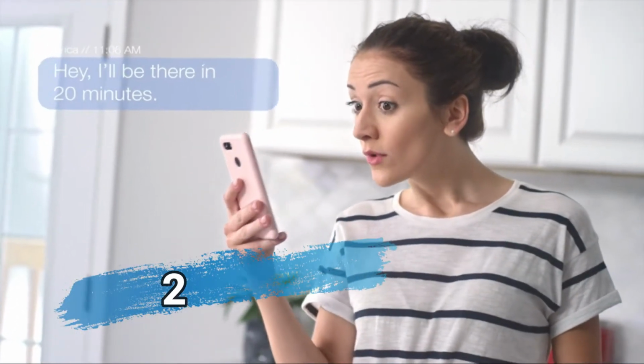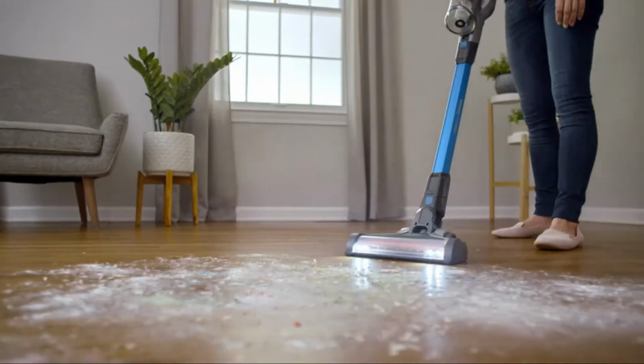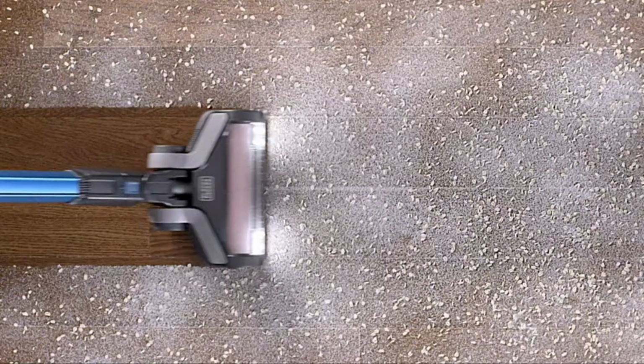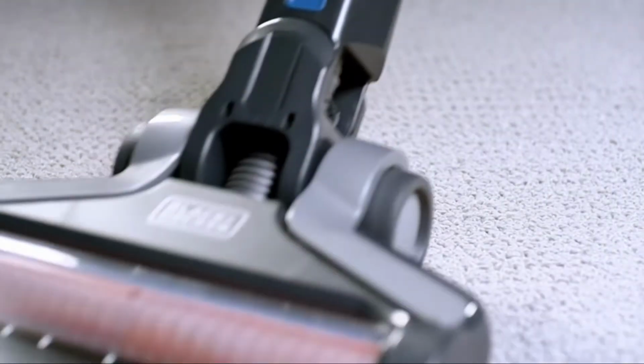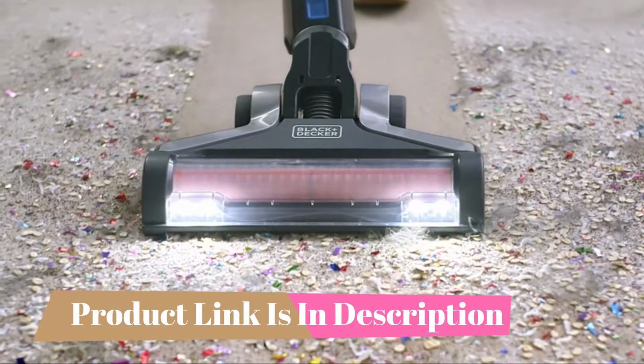Short on time? You got this. The Cordless BLACK+DECKER Power Series Extreme holds up to its name. Its triple cleaning system tackles dirt, dust, and debris across tile, hardwood, and carpet. With extreme hair pickup from an anti-tangle brush bar. 3 cleaning features, 1 extreme performance.